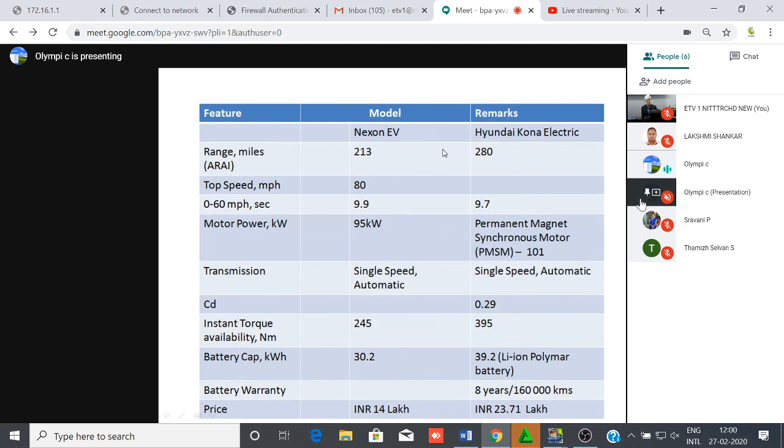Now these are two vehicles which have been launched in India. This Nexon EV by Tata Motors and Hyundai Kona Electric. The range in miles is 213 miles for Nexon EV and 280 miles for Kona electric vehicle, right? And the top speed of Nexon is around 80, and it will be some 120 for Hyundai Kona.